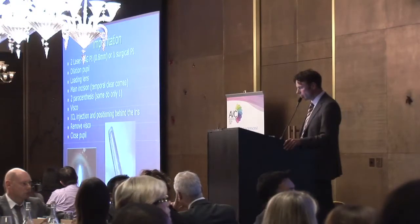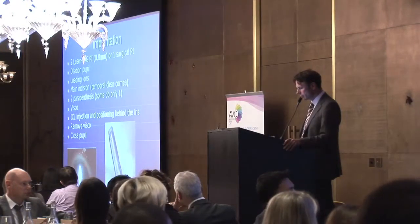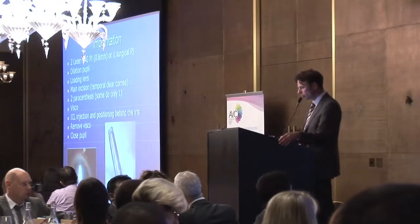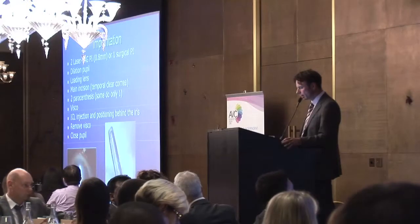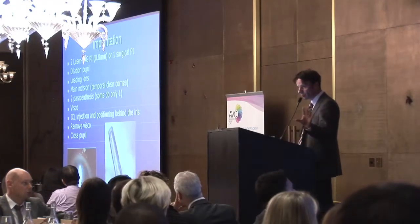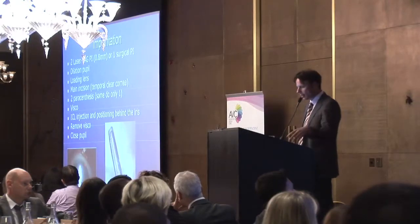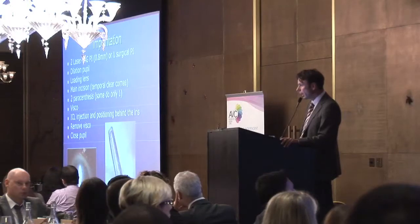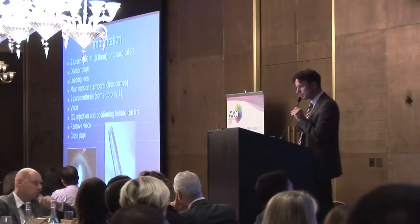Then you do an opening in the eye, the main incision. You do 2 side openings. Some surgeons will do only 1. Inject some viscoelastic, inject the lens, and let the lens position itself in its right position. Remove the viscoelastic and close the pupil. That's typically a very straightforward surgery.